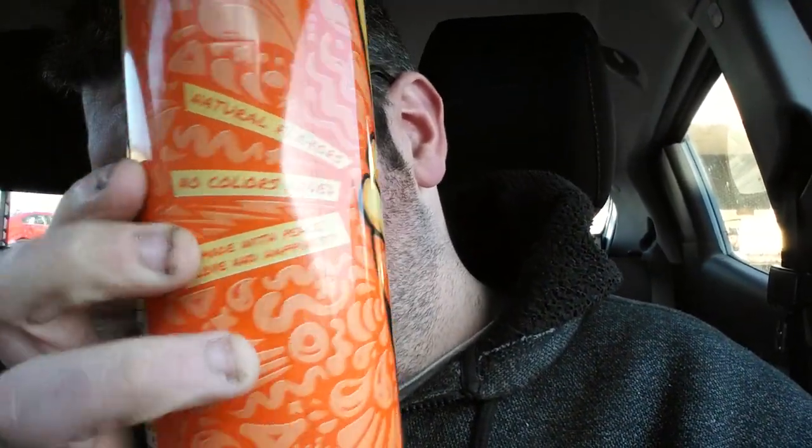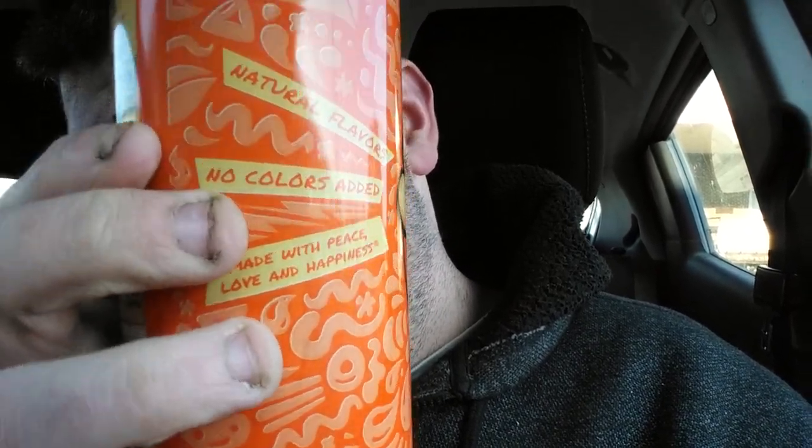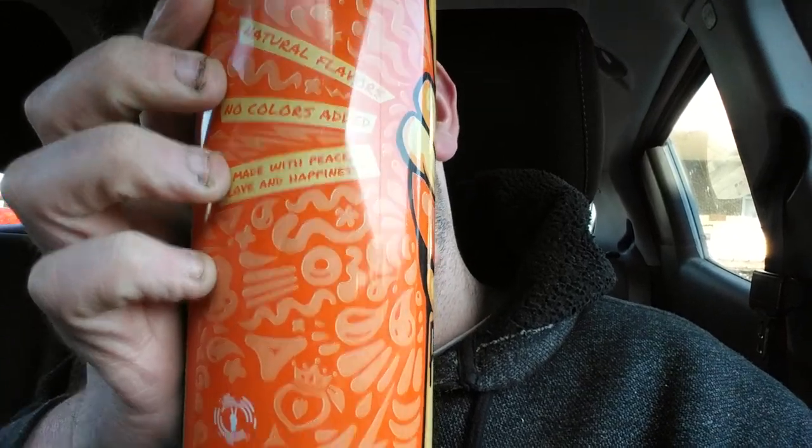Almost just dropped it. This can is a little bit dented too. I don't even see it, but right here is dented. And there's a big scratch going down the side of it. Like right there. But you know what I mean? Shows him holding the peach.